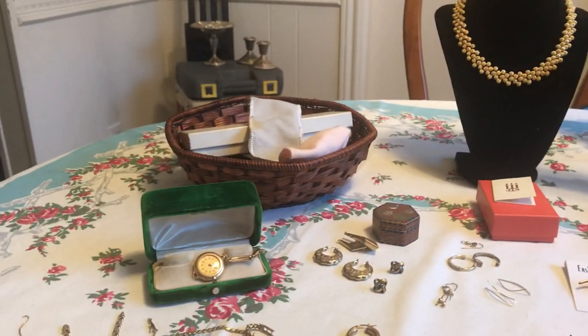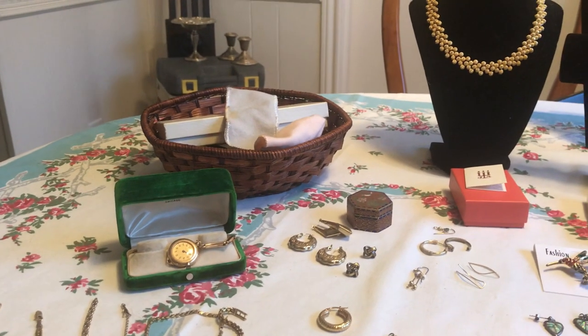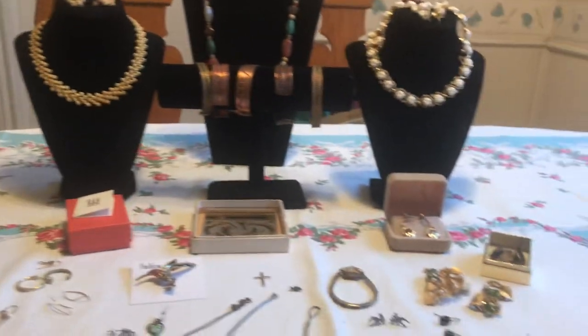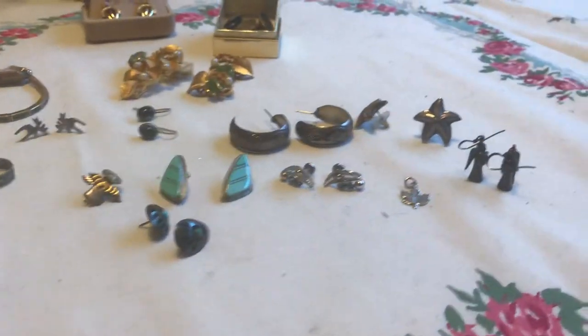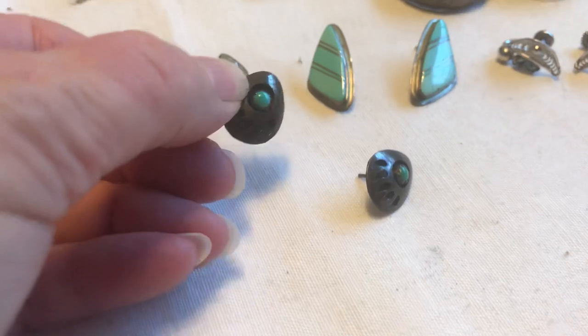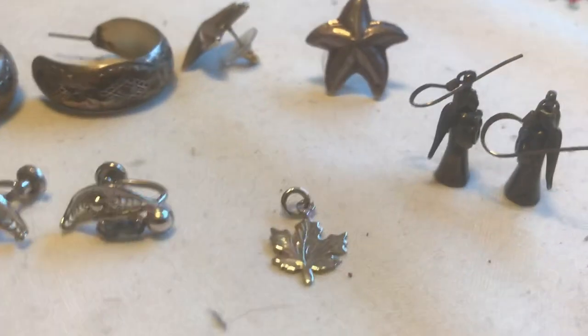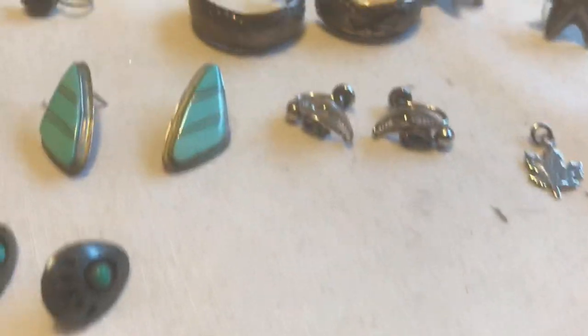And if you remember, I got everything in this basket for $5, and I dug and dug through a closet trying to see what I could find, and here's some of the things that I found. So let's start off, and this is the Sterling area. The very first thing I found were these little bear paw Native American earrings, and then I found, these are all Sterling, the little angels, the little maple leaf charm.